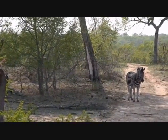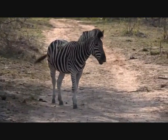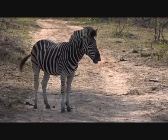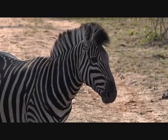These boys aren't there just yet. They are much, much smaller than the stallion we saw earlier. I think they need to learn to pick their battles, because they definitely weren't going to win that one.